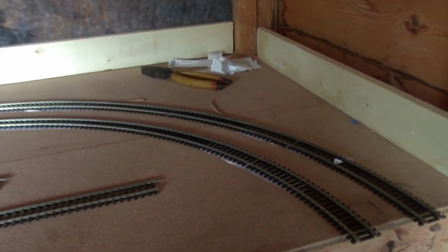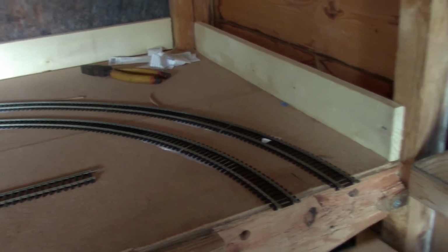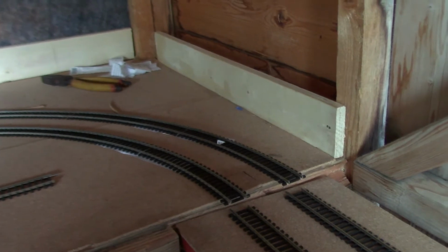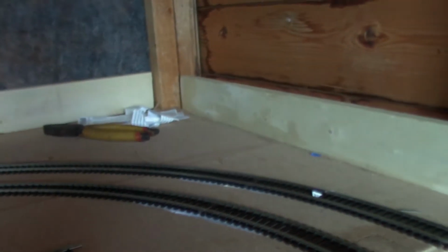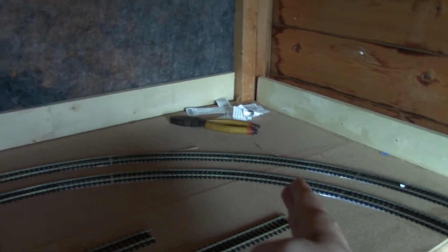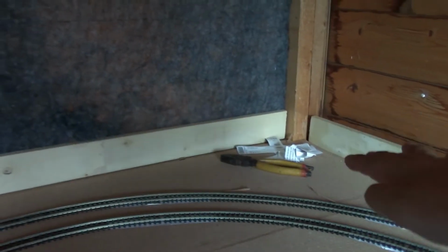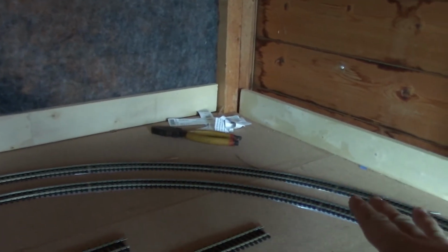We're going to start in this corner here. Now, yes, there is a bit of track missing here, but there is track pinned down to this lift up section here. Don't know how we're going to do that yet, but I'll just gently put that down. But it is going to run around in a loop. Now here, the scenic is going to break here. There's going to be like a tunnel here, which is going to be like a little embankment here, and so on. So that's that corner done.